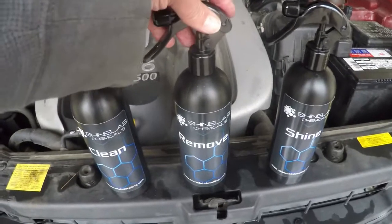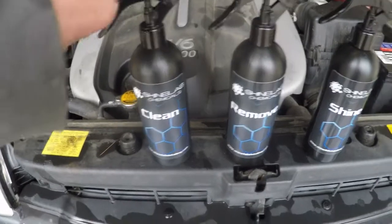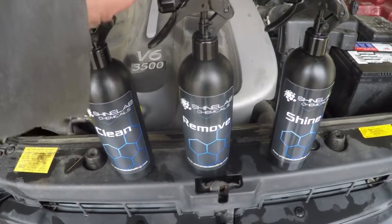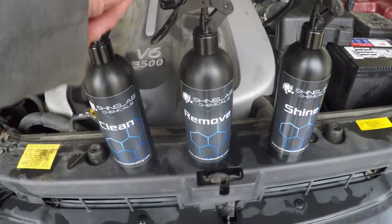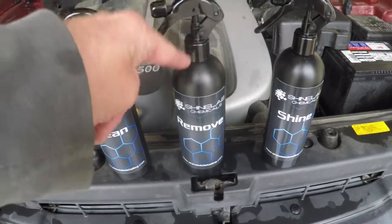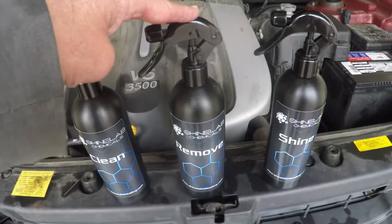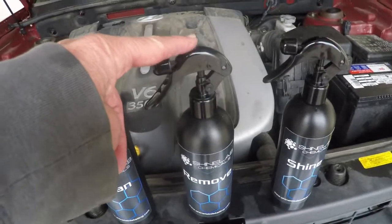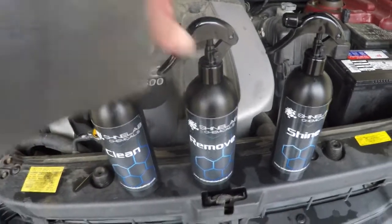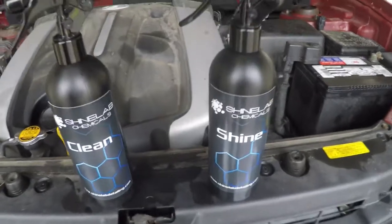You could use Remove if you had a really dirty one. I have never used this on an engine because Clean is plenty. But if you need something stronger, if you have a really super dirty one, you could use the Remove. Just remember to wear gloves and a mask. This stuff is not as bad as wheel acid, but you still don't want to breathe it in. The Clean is usually plenty, so I wouldn't waste the Remove using that, okay? This is your backup when this doesn't work. So let's get rid of this one. We're gonna first clean it with Clean, then we're gonna protect and shine it with the Shine.